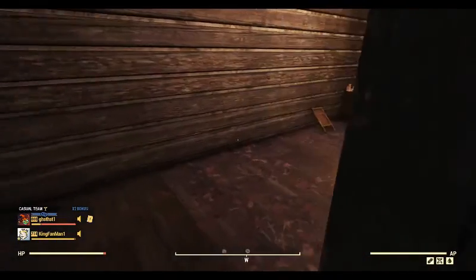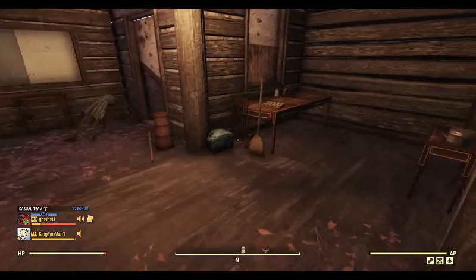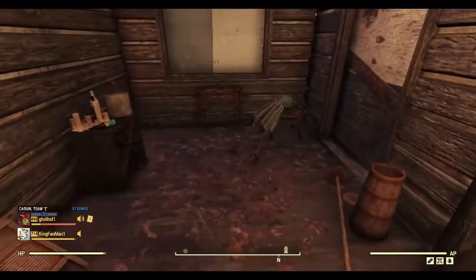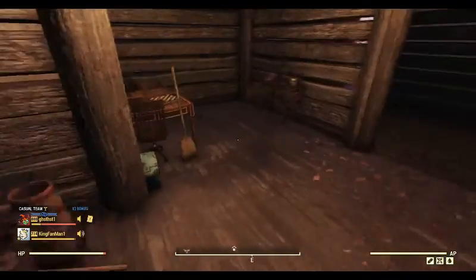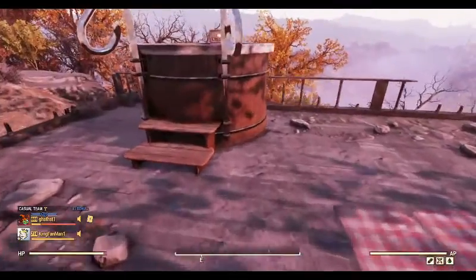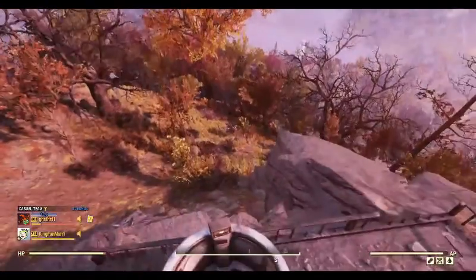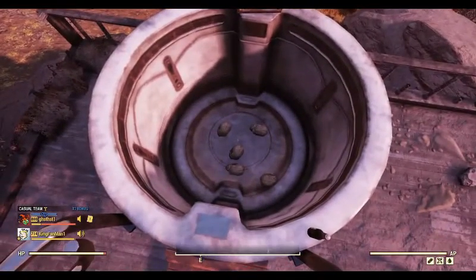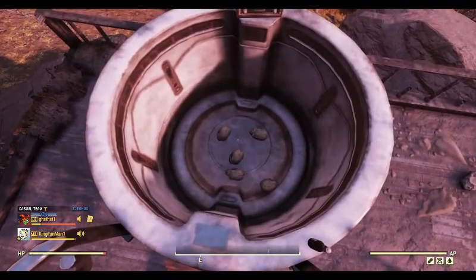Now, inside the house, there's not much in there. There's some items that you can rummage through, and it's always good to explore in Fallout. But the neat thing is actually outside on the back deck. There is an empty hot tub. In the bottom of that hot tub are some severed skulls, which apparently are the victims of the Sicklemen.